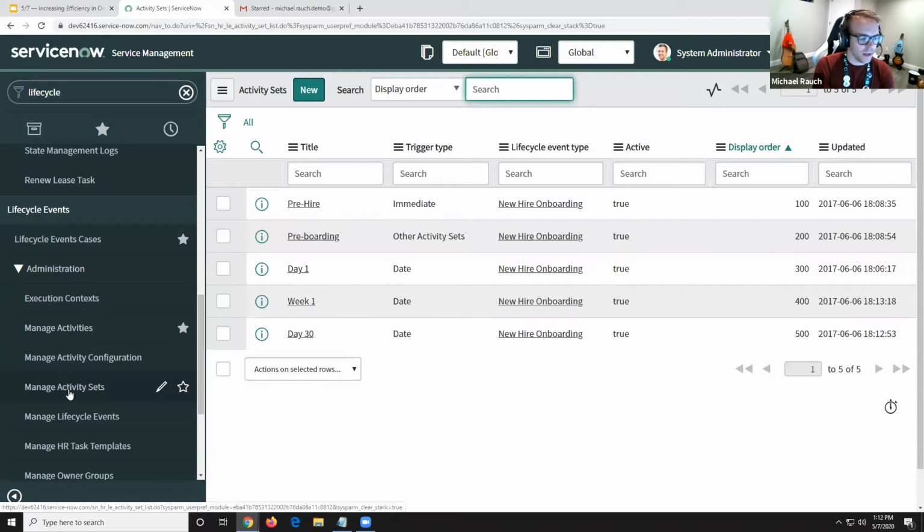The hierarchy of lifecycle events is we have activity sets. In this case, we have pre-hire, pre-boarding, day 1, week 1, and day 30. And you can see when these are going to be triggered and when these are going to be created. Pre-hire is going to happen immediately. So as soon as they create their onboarding request, they're immediately going to be applying these actions. Within this activity set, you can set orders of different activities to happen. But with these activity sets, the hierarchy is immediately, it's going to start that pre-hiring activity set.